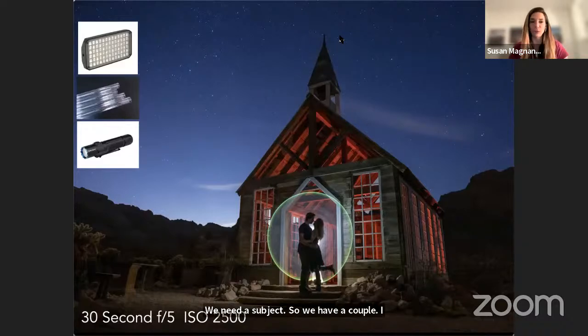We put the couple in front of the church and we used a tube. The tube actually had a piece of green tape on the end. So that's how we got the green rim around it. And I thought that was pretty cool. You know, we did the tube, we did the inside. But for me, I want to say, what else can we do?